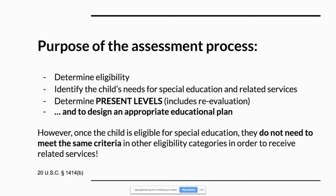I want to add a couple of things, which is that once the child is eligible for special education, they do not need to meet the same criteria in other eligibility categories in order to receive the related services, special education or related services. So if the IEP team determines that there is an area of need and that determination is made by that appropriate and comprehensive assessment, then that service can be provided and the eligibility criteria does not have to be met the same way as it would be if the child was entering special education in that area.